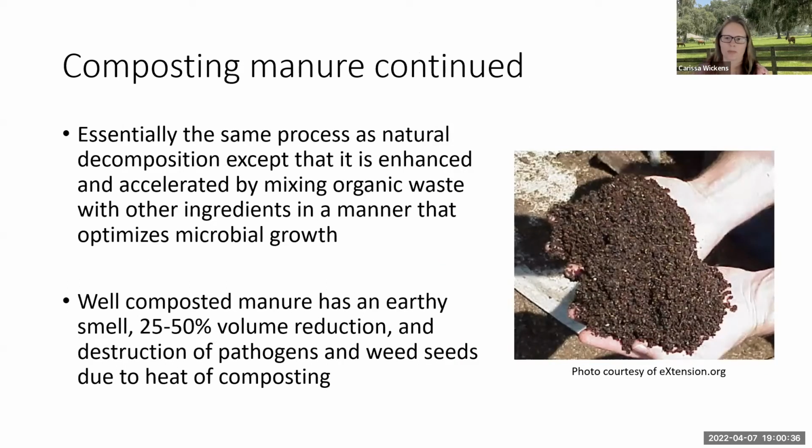So when we compost, there's just some science here. I'm going to go through that pretty quickly, but ultimately this is the same process as natural decomposition, except that in the case of composting, depending on how we're managing our manure piles, we're enhancing and accelerating the mixing of this manure and bedding material, so that organic waste, with other key ingredients, such that we are optimizing the microbes working in that pile to utilize those organic materials and use those nutrients to break this pile down. So natural decomposition, but we're kind of helping it along. So when we effectively compost a manure pile, we can actually reduce the total volume of waste as much as 25 to 50%.